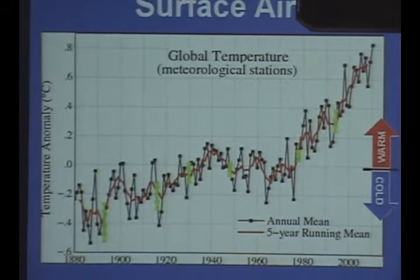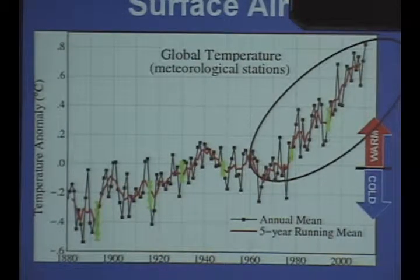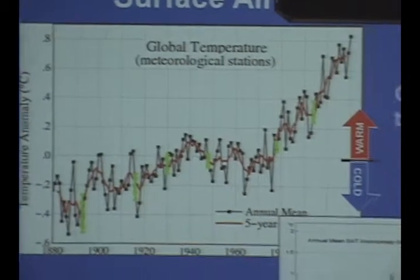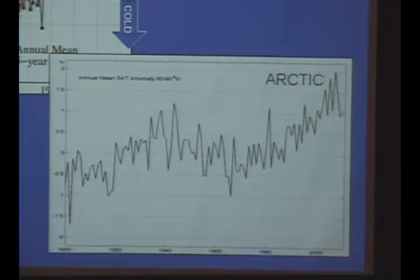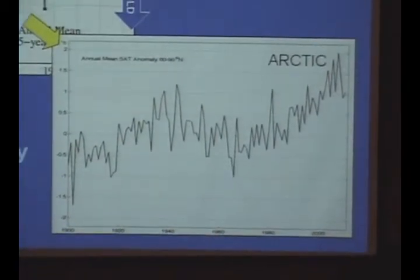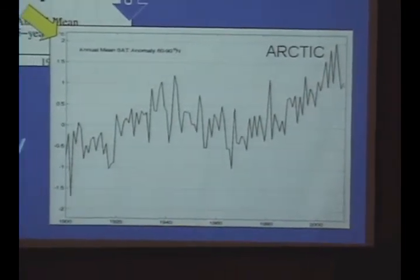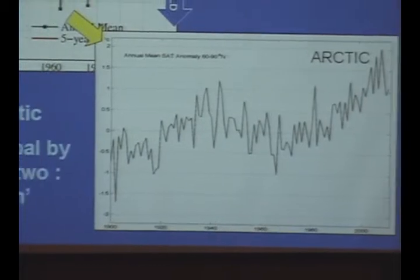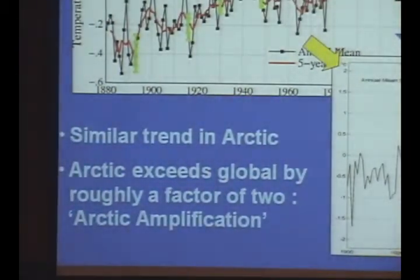So what you can see, again observationally, is that there's been a general warming trend since the 1980s on the planet. Now, if I look at what's going on in the Arctic, I can see the same kind of warming trend. You have the same shape, and you have the kind of uptick towards the end. But what I want to draw your attention to is the change in temperature. If you look globally, the temperatures have increased about 1 degree. In the Arctic, they've increased by about 2 degrees.